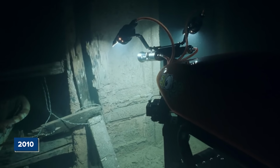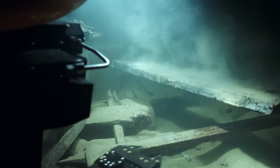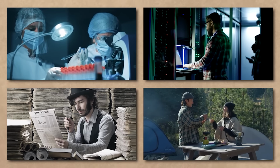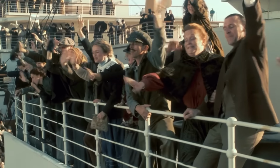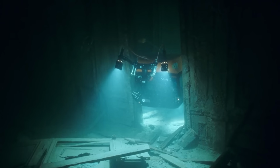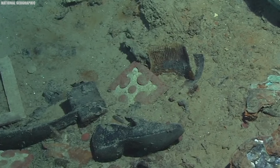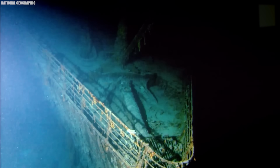In 2010, a groundbreaking expedition called the Titanic Mapping Project embarked on a mission to finally unravel these secrets. This ambitious effort was led by a diverse team of scientists, engineers, historians, and adventurers. Their goal was to create a comprehensive map of the wreck site using state-of-the-art underwater technology. They deployed independent underwater vehicles and remotely operated vehicles to gather a remarkable amount of data and photographs of the wreckage. The mission was fraught with difficulties.